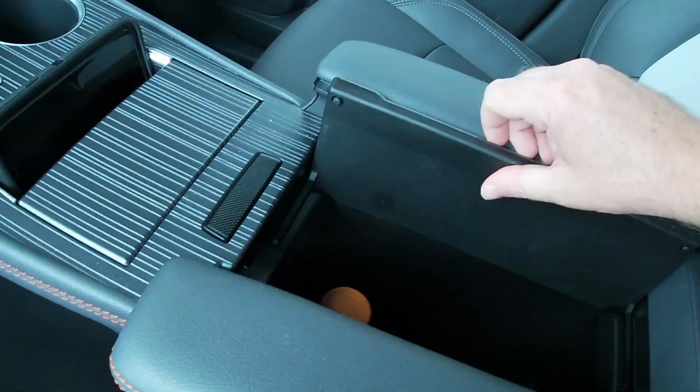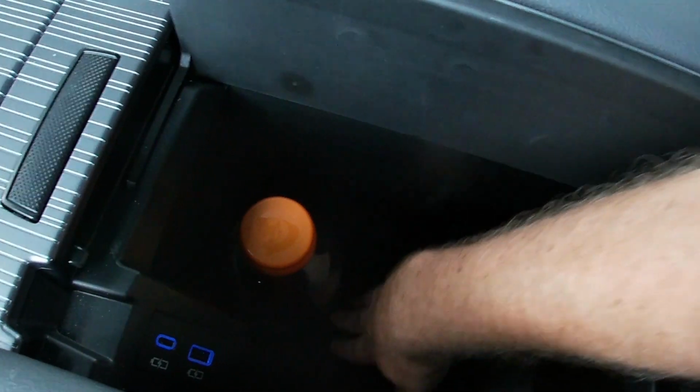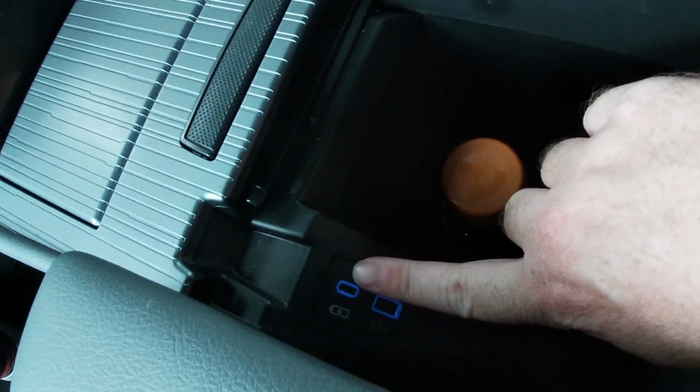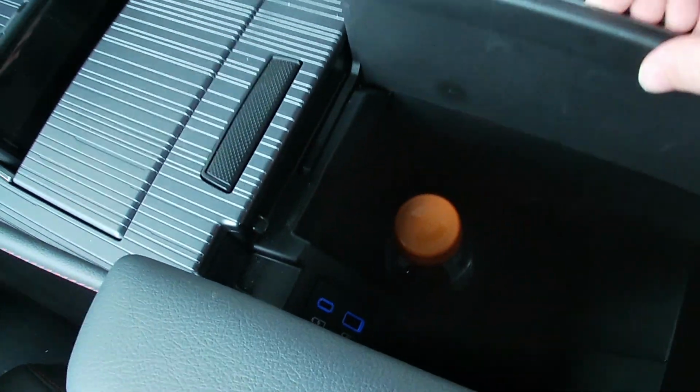And not to mention, not only do we have these giant armrests right here, but we have a massive center console, which just seems to go on forever. And the only way you could tell there's anything there is by these little lights from the two different style USB ports, where I have one USB-C and one USB hidden underneath.